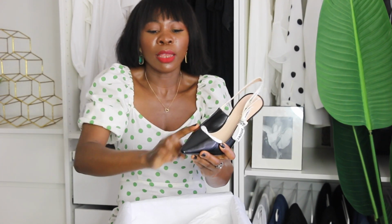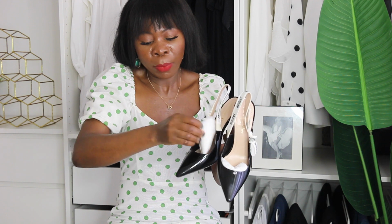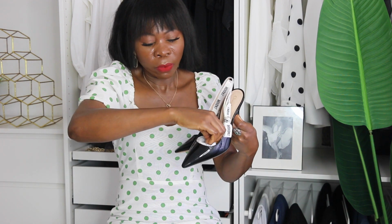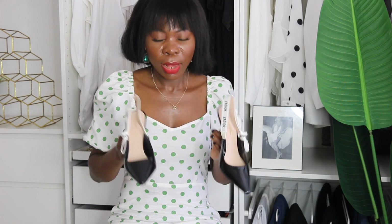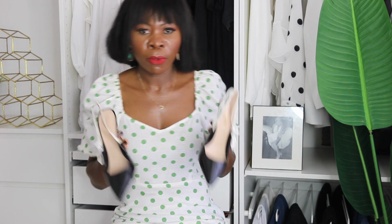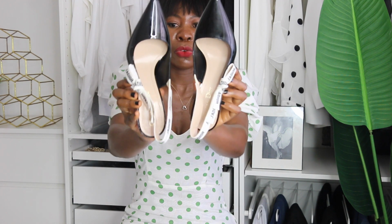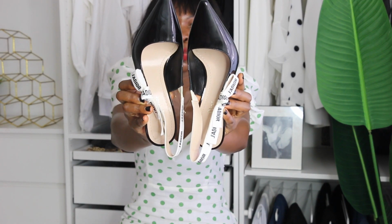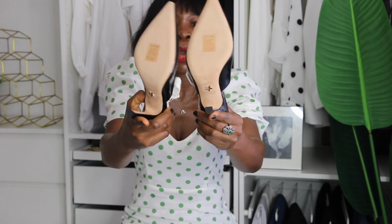The leather pattern, I love it. I love the shiny one. It has this paper, I believe to keep the shape of it at the base of the shoes. I'm removing them. And yes guys, this is what I got from Saks Fifth Avenue Dior. Love it. Let me come close so you can see. We have Christian Dior right there at the sole of the shoes. You see it, and this is the back side.